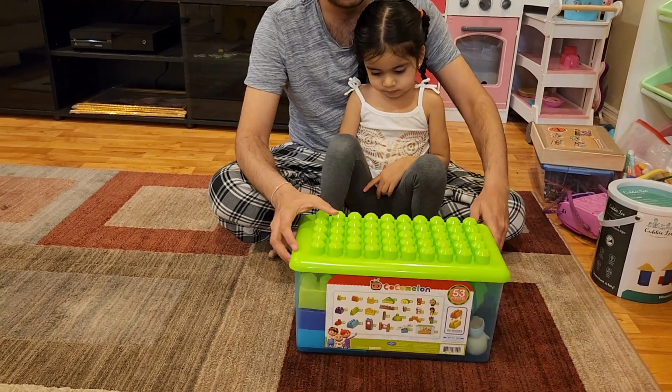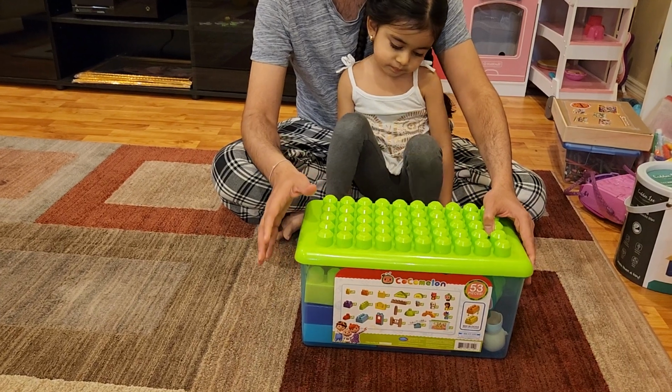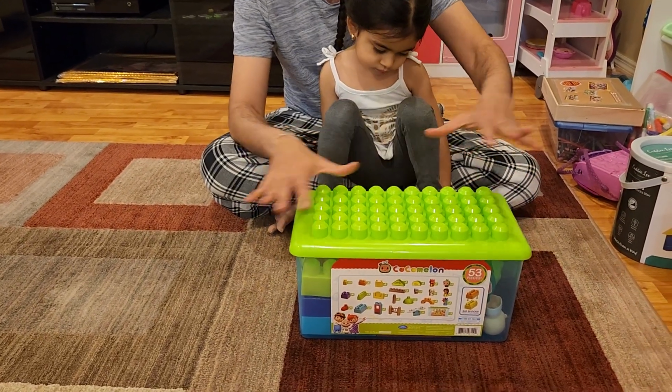It has 53 pieces. Kids obviously love CoComelon. And these have all the blocks and toys to make. And it also has a nice storage box. And you can build on top of it.